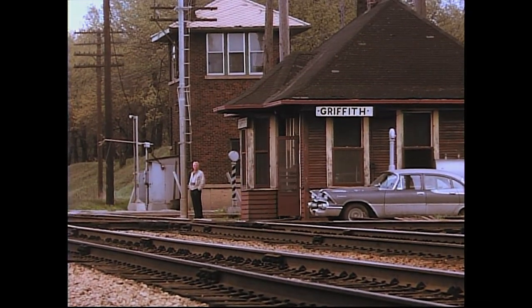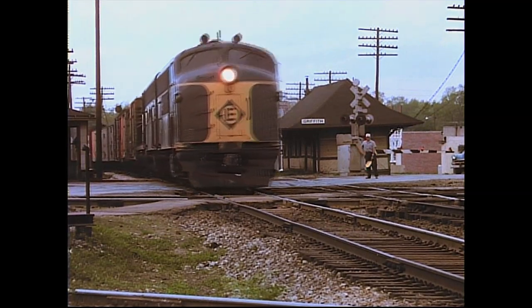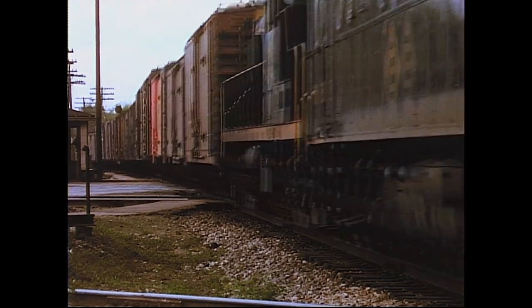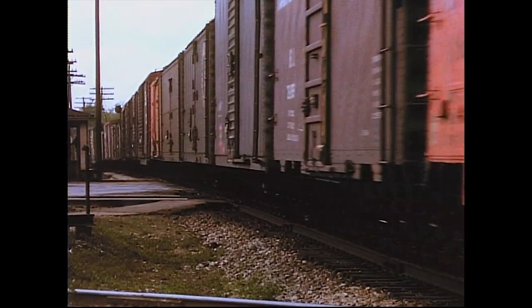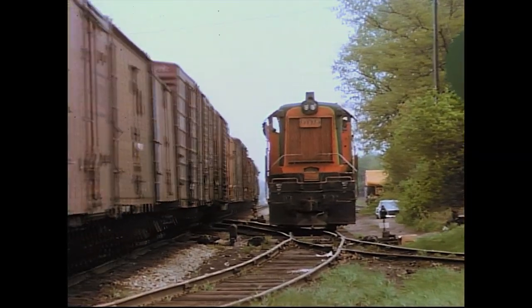And soon, we get another surprise from the EL. Three original factory paint, black and yellow, former Erie units head this eastbound freight. As it passes, a J Center cab returns from the EL set-out track.